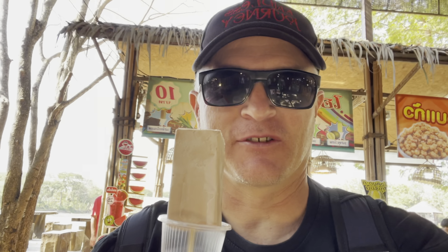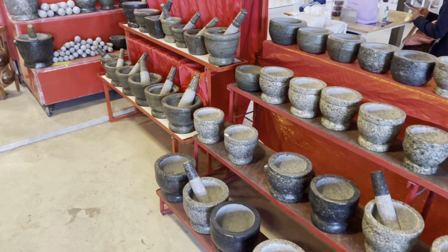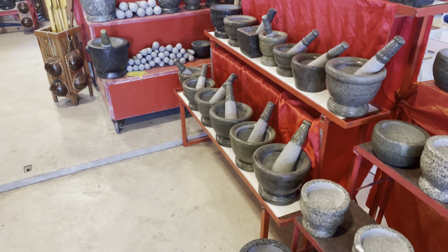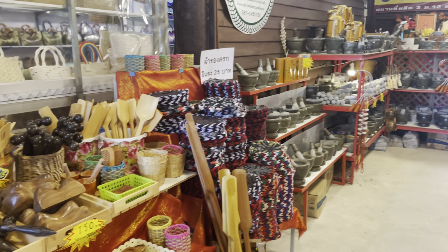So eat this and look around a little bit more. And the Thais buy these. This is what they make their little som tam in. So they always throw that in. You see these on the street restaurants? They throw all the toppings inside of it and they beat them with that little pestle.